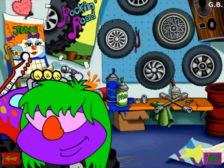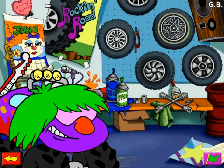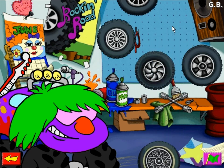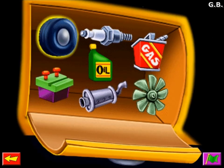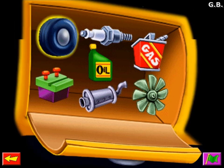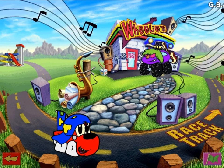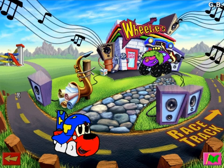Thanks for helping me out, guys! Take any tire from the wall you want. Thanks, Jimmy. Time to hit the road. Rock on with you, baby. Collected another part for KC. We've gotta put our tailpipes in gear if we're gonna save KC. Which way should we go? Let's put it in gear. We can see Jimmy later.